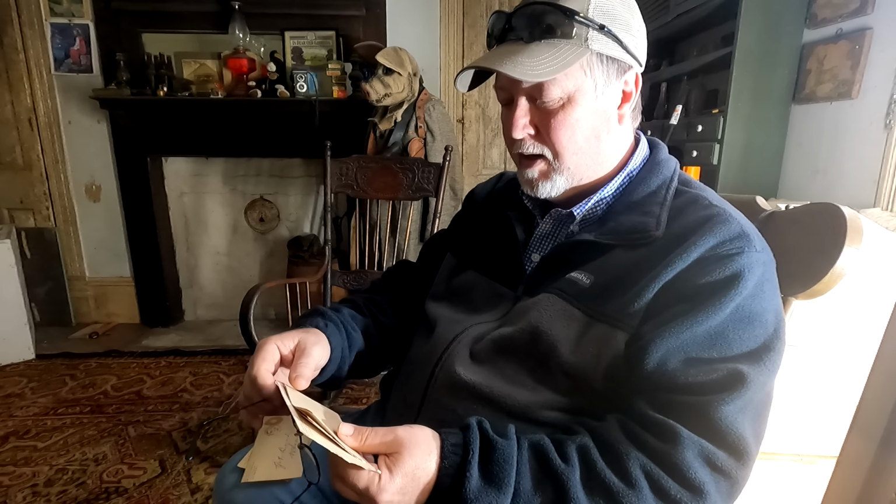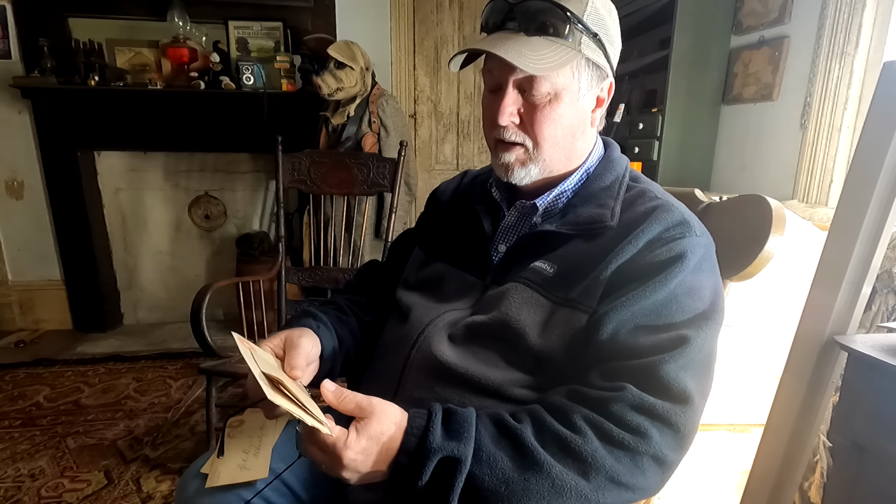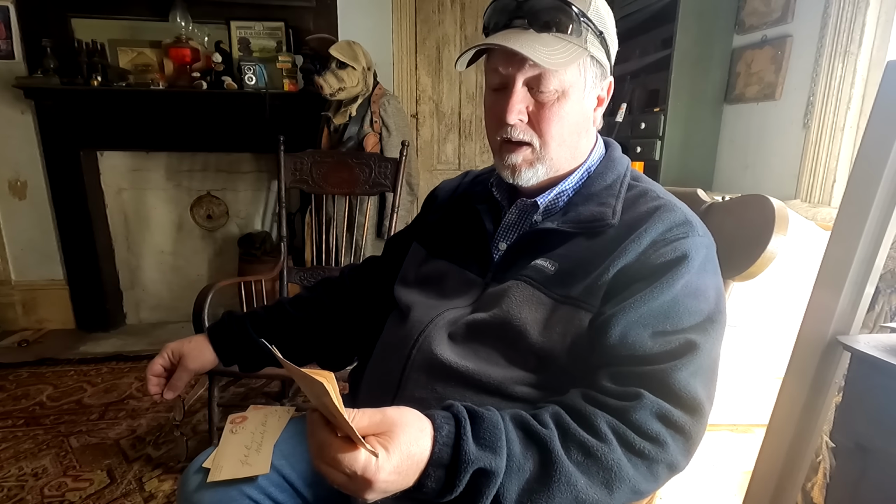Well, all the paperwork that was on top had pretty much turned to dust. It was crumbled up. But the ones on the bottom, some of them were still in boxes. Some of them were still strung up on string. Mr. Pitts, in his day, saved every scrap of paper that came into that store. If he spent a penny with anyone, he expected a receipt for that penny.